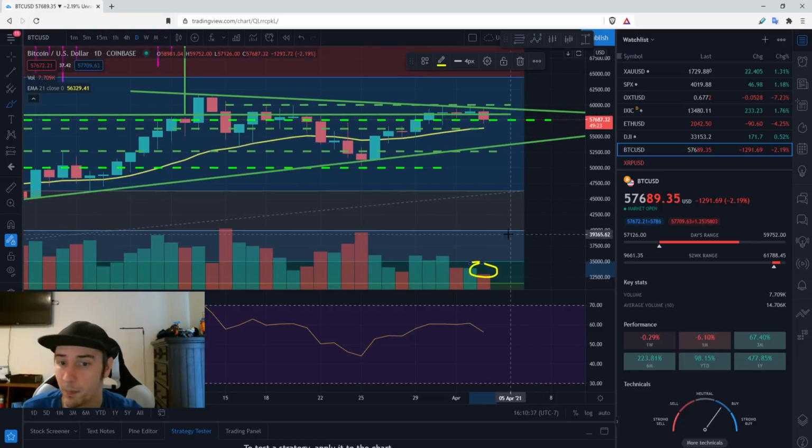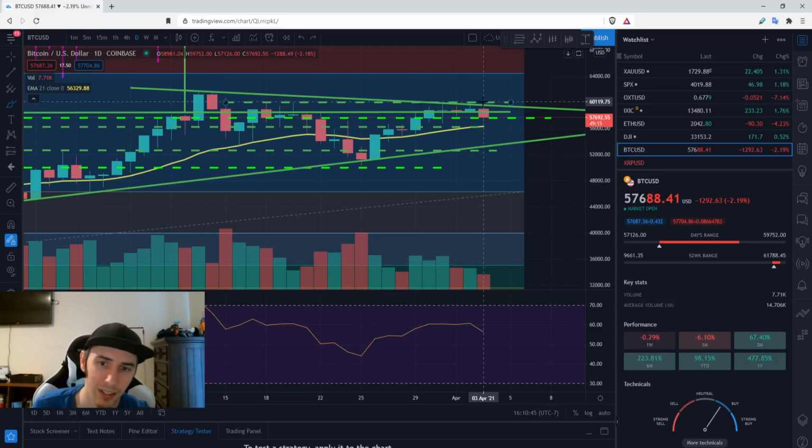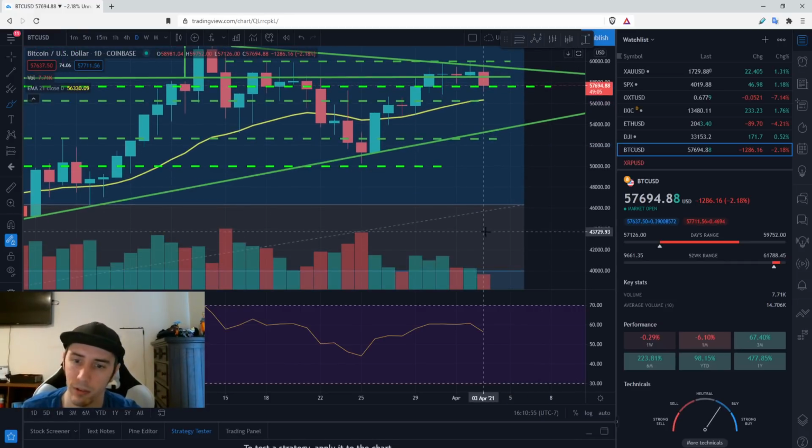So if buying pressure comes in, then we're going to be heading right back up to that $60,000 price point once again. And people are less likely to sell at lower prices unless this just has a massive drop, like some whale comes in and people start getting liquidated. Then people might start to panic. But overall, things are still looking quite bullish. It's just a very, very quiet weekend.